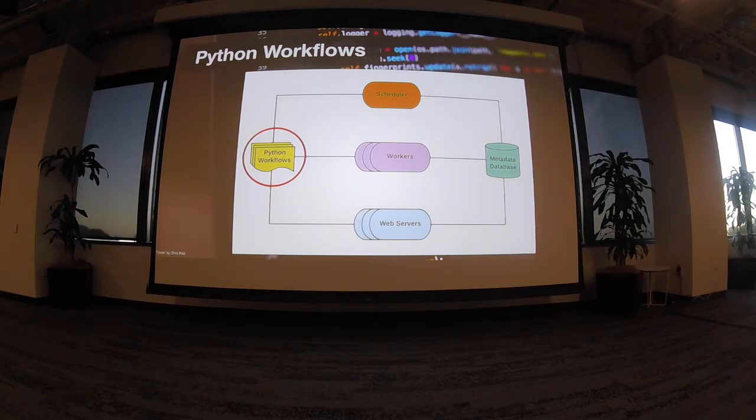So the first component is the Python workflows. Essentially, these are the DSL, Python DSL that I showed you previously. And essentially, users author these DSL workflows. Our team also provides a set of off-the-shelf tasks that users can use, including Hive, Spark, Presto. However, users can actually write their own custom tasks as well. So they can actually write custom code that connects to services at Uber or data systems as well.